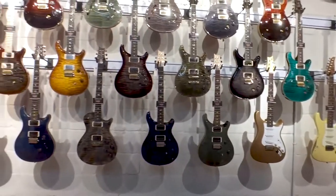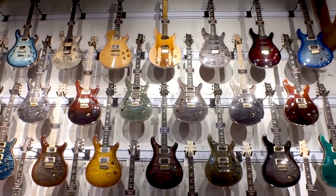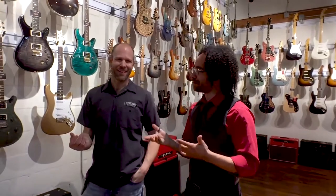PRS, yay. Pretty. How were the trips to the PRS Wood Library? Well, they're so awesome. Yeah. I have no idea what that is, so you should explain that. Well, we'll get there.